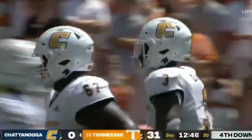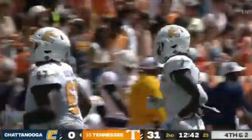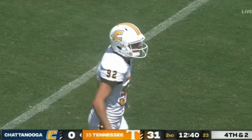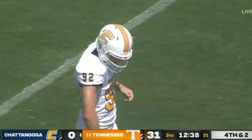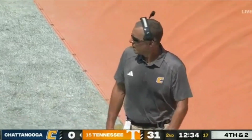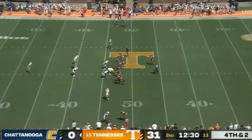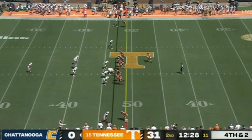Part of that is out of deference to the Tennessee pass rush. Let's not do anything catastrophic here, but the other is, I think if he's maybe another yard closer to the yard to gain, Mocs might have said, forget it, let's go for it. See if you can't extend this drive a little bit longer.